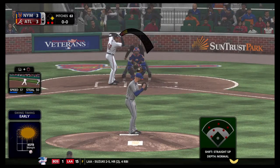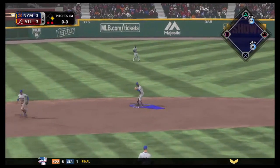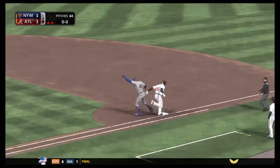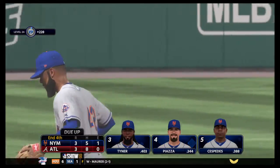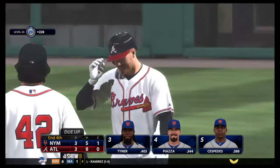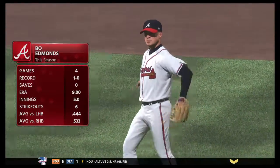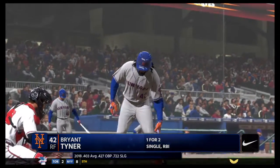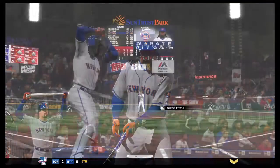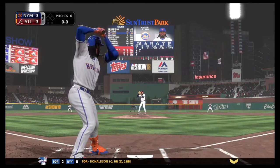Ready for another shot now. Freddie Freeman. Grounded to short. Fielded cleanly. Throw in time, and the side is retired. 1 left for Atlanta. 4 innings in the books, tied 3-3. Bo Edmonds is into the ball game now as he'll make his 5th appearance of the season here. Ready once again, Bryant Tyner. He's a dangerous hitter indeed as the reigning batting champion in the National League.